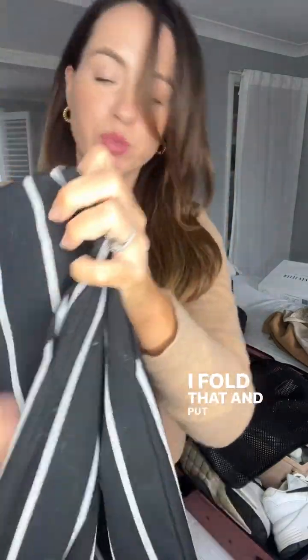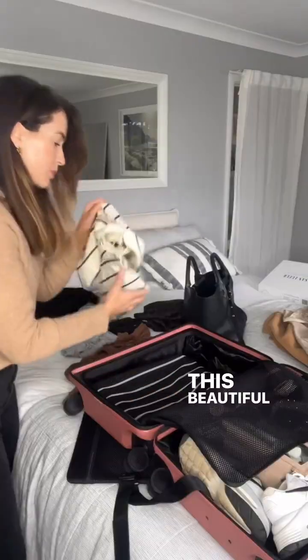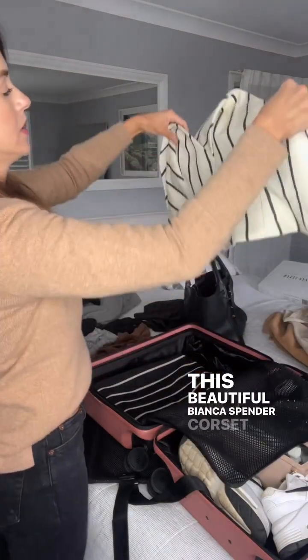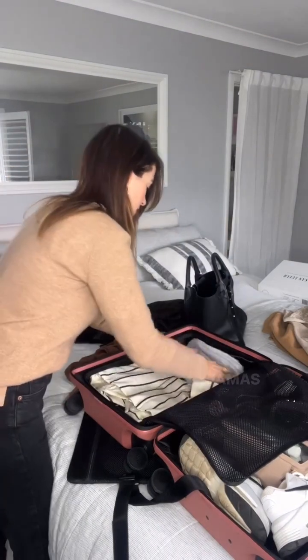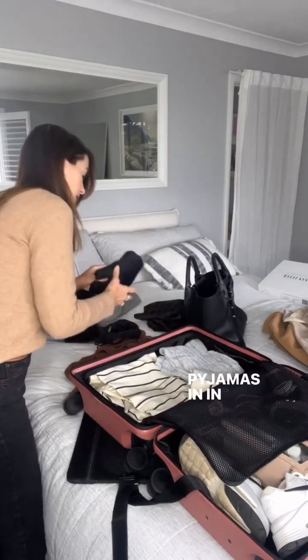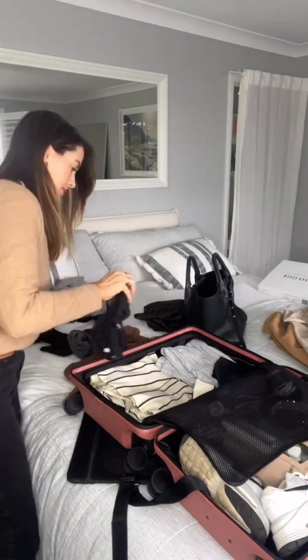Beautiful outfit for tonight. I fold that and put that at the bottom because I want it to remain flat. This beautiful Bianca Spender corset top and pants. Pajamas in the gaps that it doesn't fill, so everything is level.